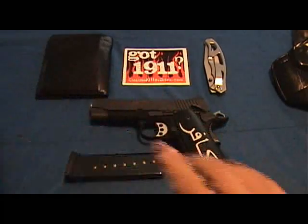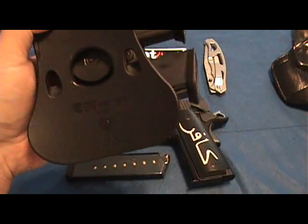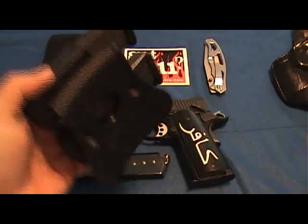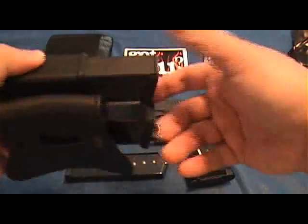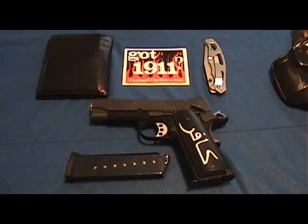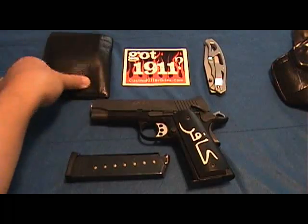So I carry 2 spare magazines, and this is just an RSR Defense M1000 double stack mag carrier. I carry it weak side horizontally so I can just reach over, grab the mags, and insert them. So I have 37 rounds of power because yes, I carry all my guns chambered, with a round in the chamber, ready to go and hot.